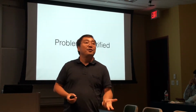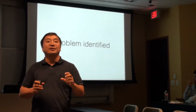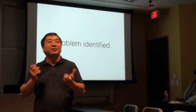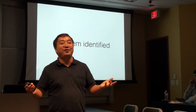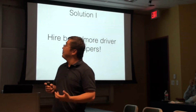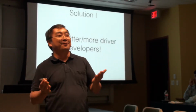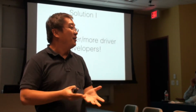So now we have identified the problem. This 17 milliwatts is not allowed for a Google Glass type of device because your battery is so small. The problem is clear: driver developers suck. Solution one, which is essentially what Apple did, is just hire more and better developers to make sure your drivers are correct.